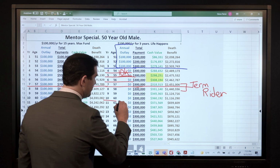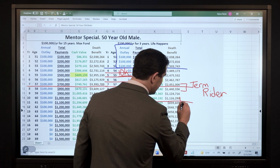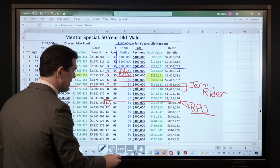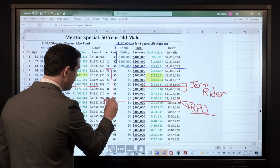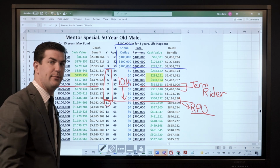And then in this example, you'll see another drop at year 11 after the age of 60. Why the death benefit drops here is we executed an RPU, which stands for reduced paid up option. So really years 4 through 10, that base premium of 10K was still due in this example.